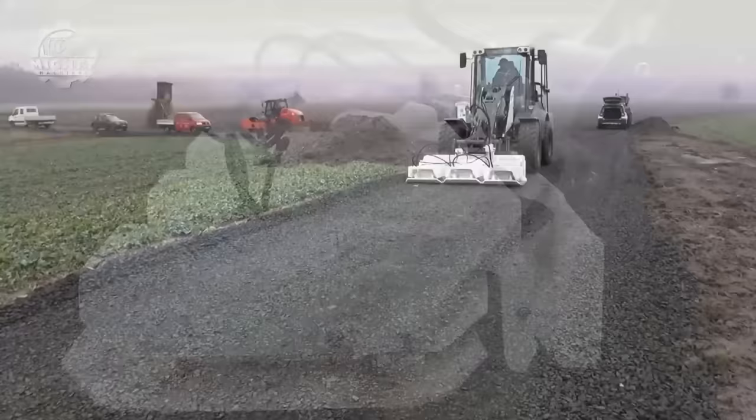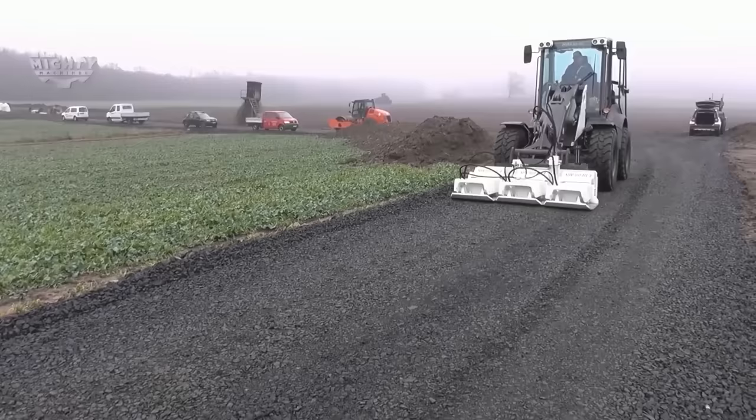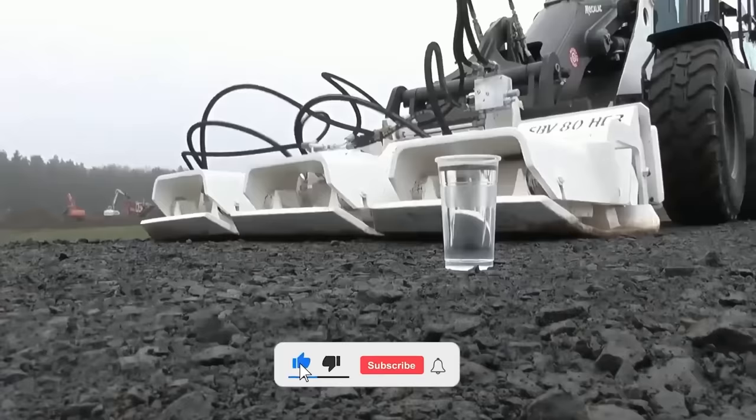It's a force of nature. Get ready to be impressed by the sheer power of the SBV-80HE-SK. As this machine rolls over the ground, its vibrating plates exert tremendous force, compacting the materials beneath it. This ensures a sturdy and stable base for structures, preventing soil settlement and ensuring long-lasting infrastructure. The SBV-80HE-SK revolutionizes the compaction process with its speed and efficiency.